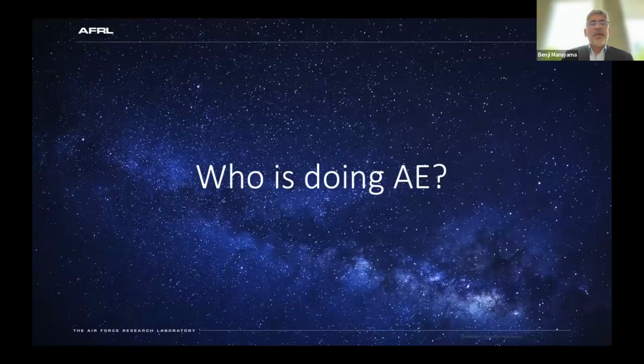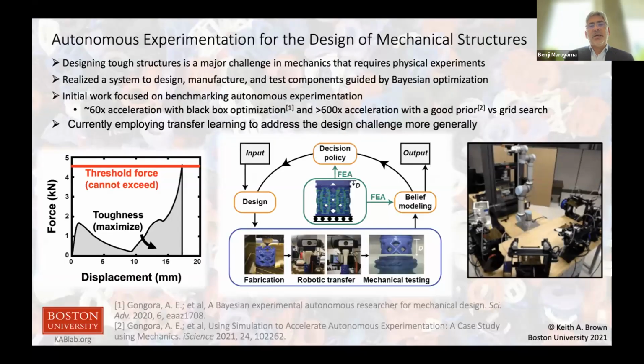Okay, so I won't go into this too much because I think a lot of people are talking, but there's a lot going on in autonomous experimentation now. I think we've reached our trigger point, technology trigger in the Gartner hype cycle construct. But this is Keith Brown's work at Boston University. So Keith has a robot that prints twisted barrel structures and puts it in an Instron and crushes it and measures the energy, the toughness, the energy absorption.